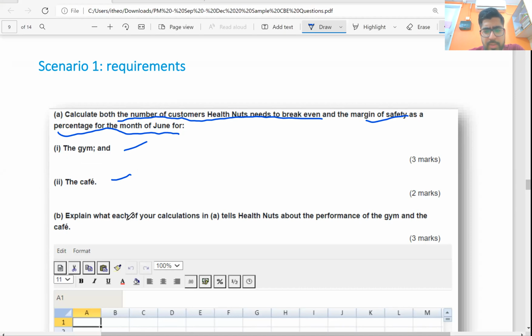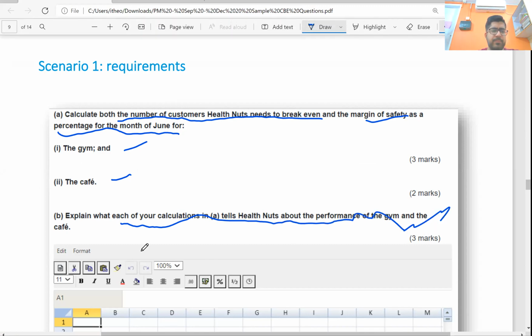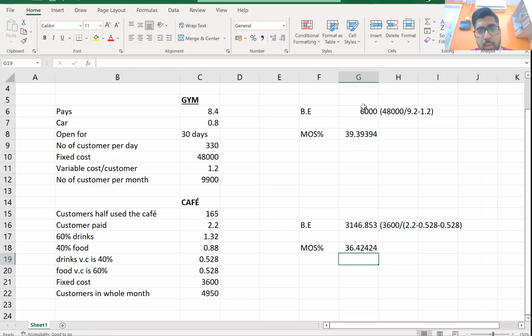Okay, now part B is a general 3-mark requirement. Explain what each of your calculations in A tells Health Nuts about the performance of the gym and cafe. So it's just 3 marks for what our calculations in part A tell us. What are your calculations in A? Break even. What are these calculations telling, what is this 6,000 and 3,147 telling?